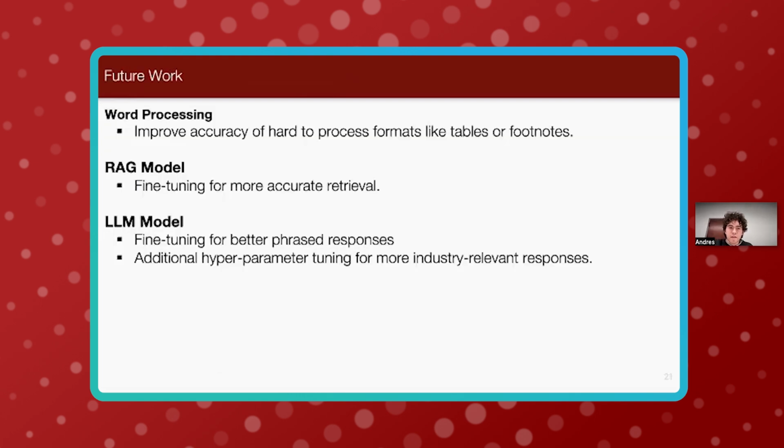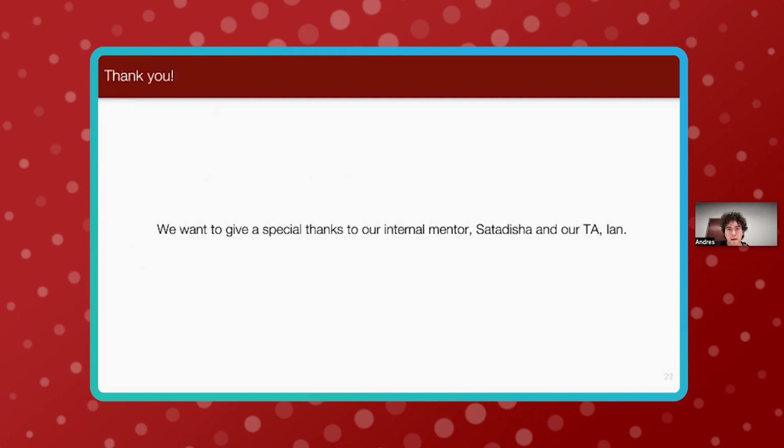And just to outline any future work that could be done in this project, we split it up in three parts. The word processing: it's good to always improve the accuracy of the processing for things like tables or footnotes, which are particularly tricky to process in the first place. And at the fine-tuning level, there's space to fine-tune the RAG and the LLM model to further improve the accuracy of the retrieval, and also to further improve the way the responses are phrased as well. And the last thing is to include additional hyperparameters to see if that results in more valuable responses as well. And that concludes our project.